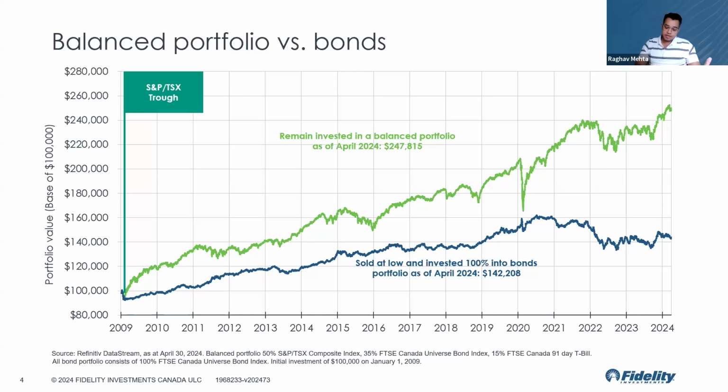It could be 40-60, 70-30, but from a market timing perspective, it's the balanced portfolio that happens to be one of the best performing asset classes versus any other investment type or asset classes in this kind of a market environment that we are in right now.